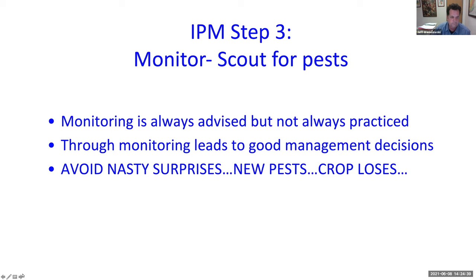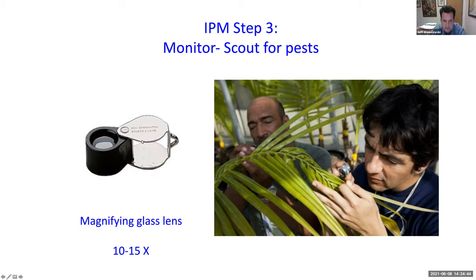So we're gonna monitor. One thing you might wanna get is a little hand lens that will help you look for some of these small things. Mites are very difficult to see, but you can see them with a magnifying lens.